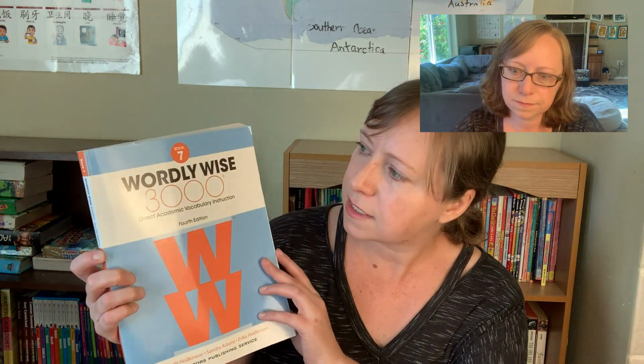Another thing that we just started, because we just got it from our parent and partnership program, is Wordly Wise, book 7. I actually thought I ordered book 6 for her because this is our first year using Wordly Wise. I have used this in the past as a teacher, and I know it is pretty challenging. It is probably above grade level, in my opinion. So I was thinking, I'll just get her book 6 and have it easier for her. But I ended up ordering book 7 somehow.